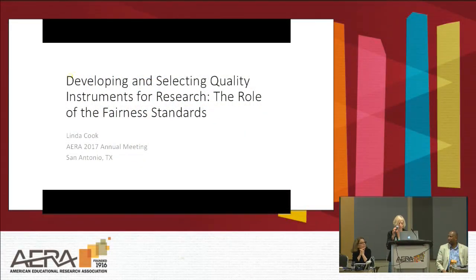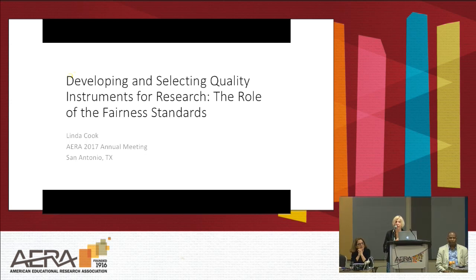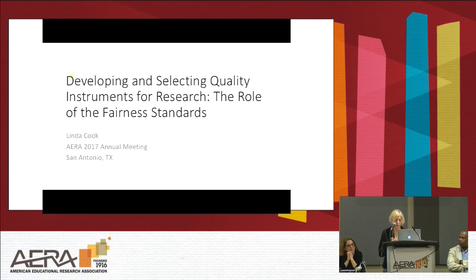Good morning. I'm just really pleased to be here this morning and to spend a little bit of time talking to you about the role of the fairness standards in the development and the selection of quality instruments for educational research. Now, I just want to make it clear from the beginning, by research instruments, what I'm referring to this morning is the standardized tests that are developed by test publishers and that are often used to gather information for educational and psychological research. My goal this morning is to help you understand the guidance that I believe the fairness standards provide to anyone who's interested in using the results from these tests in their research.